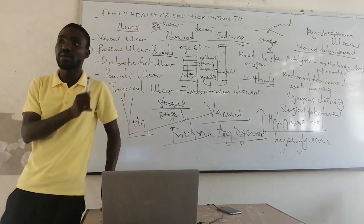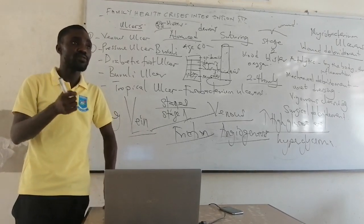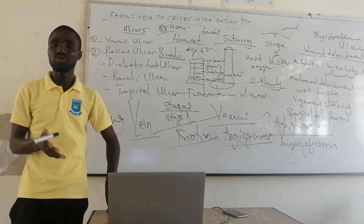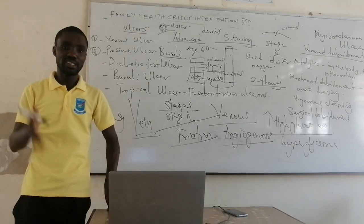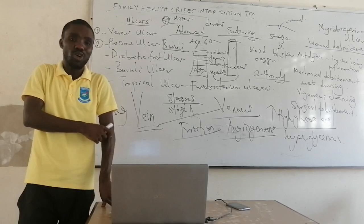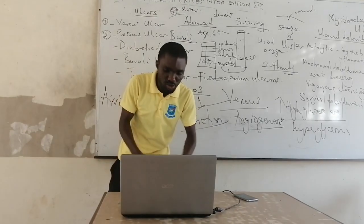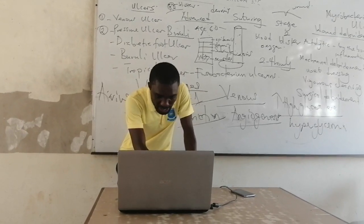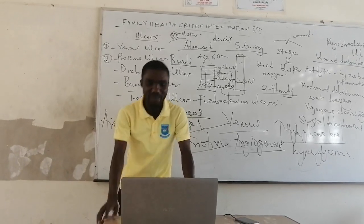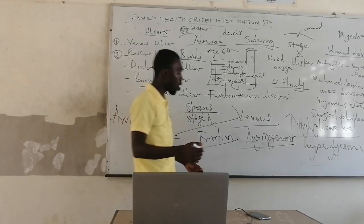So just like the first ulcer that we talked about, sometimes these tropical ulcers also occur in the tropics, right? Nowadays, we don't see most of it as in the olden days, right? But it starts as a painful nodule or just a small swelling. That is how these ulcers start. And then gradually it will be eating deep into the skin. This is also associated with a bacteria, and the name of the bacteria that causes it is called Fusobacterium ulcerans.